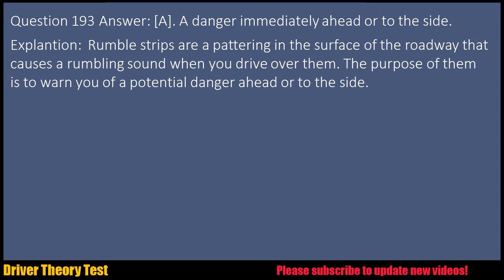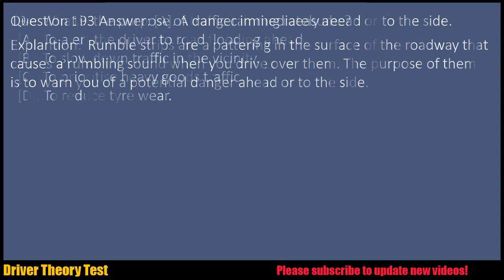Explanation: rumble strips are a patterning in the surface of the roadway that causes a rumbling sound when you drive over them. The purpose of them is to warn you of a potential danger ahead or to the side.